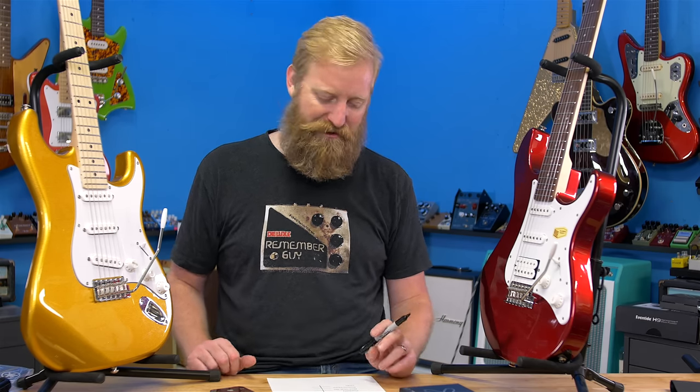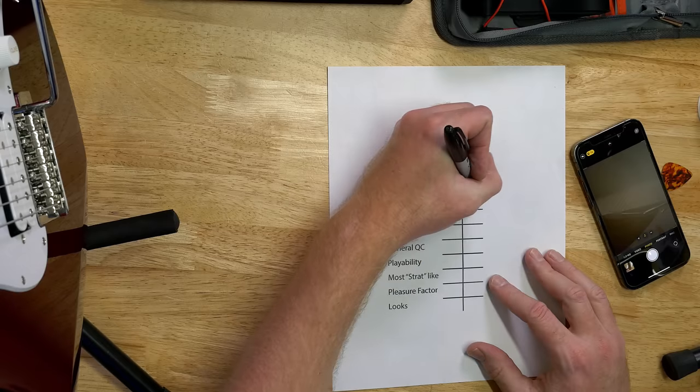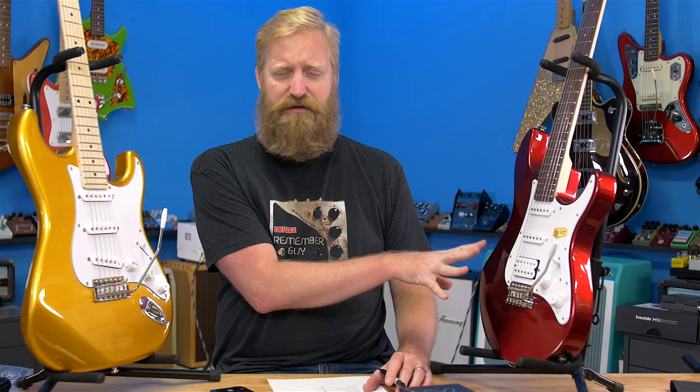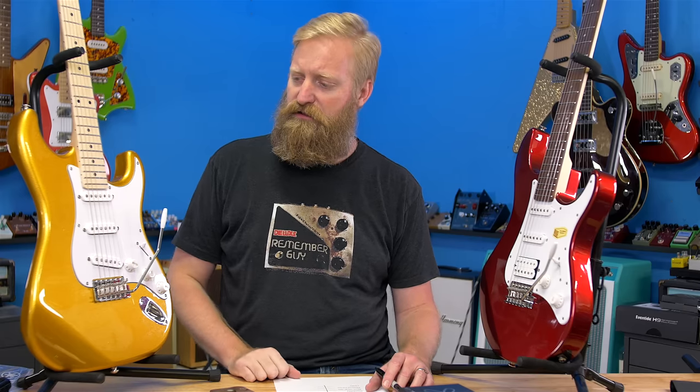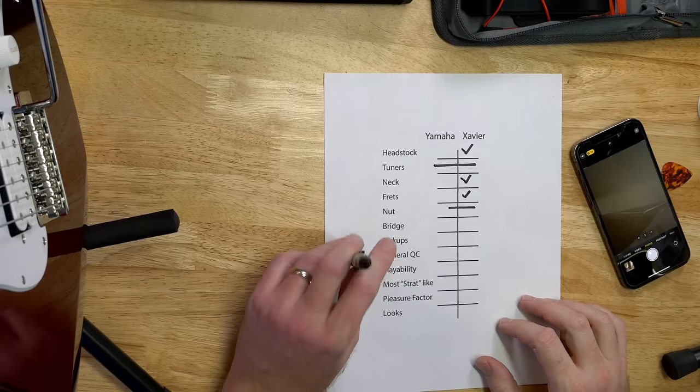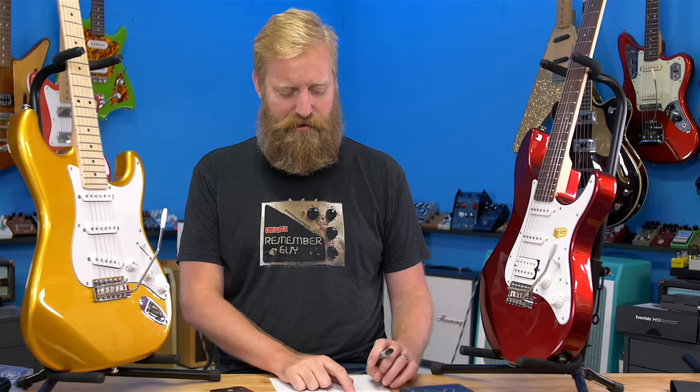But anyways, I'm going to call it a tie between the nuts just because this one seems to be more tuning stable, which is a lot. I wonder what that is. It might be the string trees. There's extra string trees on the Xavier, and that might be what caused the B string to bind up a bit.